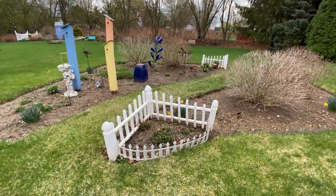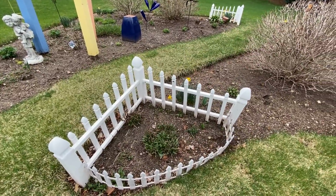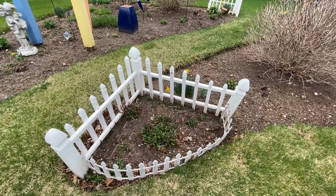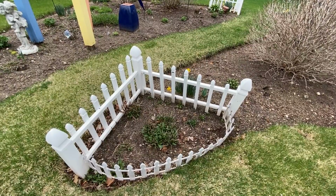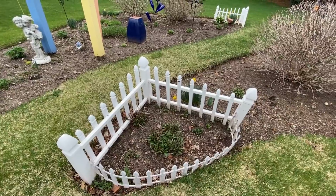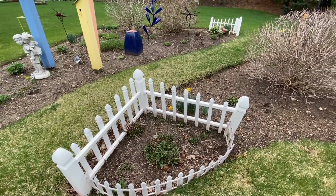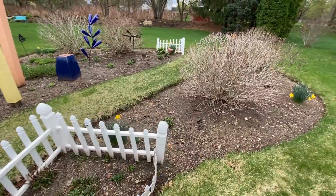Right up in this front little area, it's kind of fenced in to keep the rabbits out, although the rabbits still get in. But there's coneflower in there, so they're just starting to come out. So that looks like there's a couple good patches and then a couple that look like they seeded themselves. So that should be a nice color this summer.